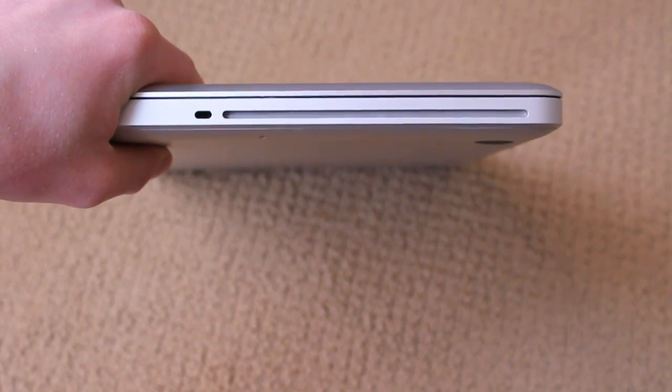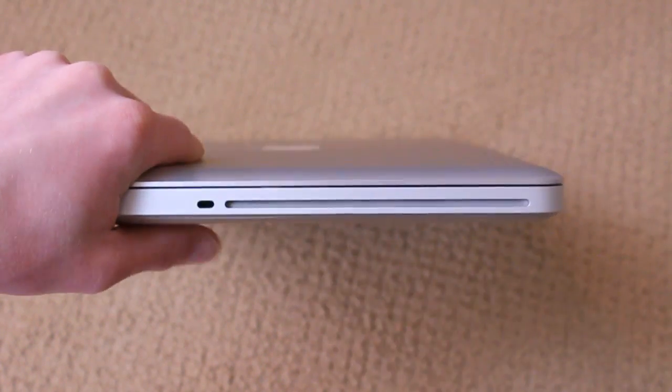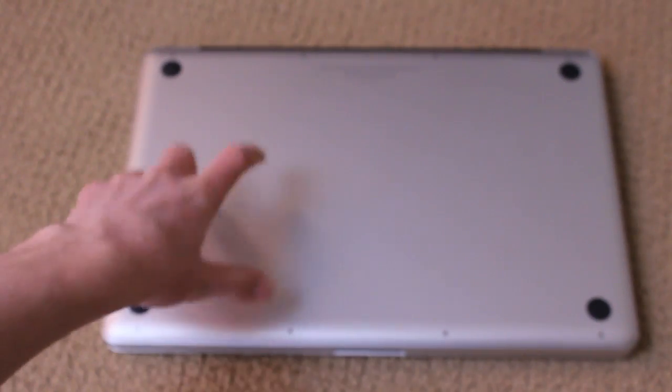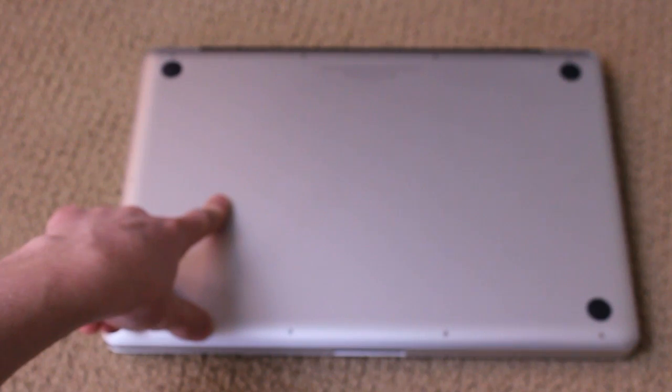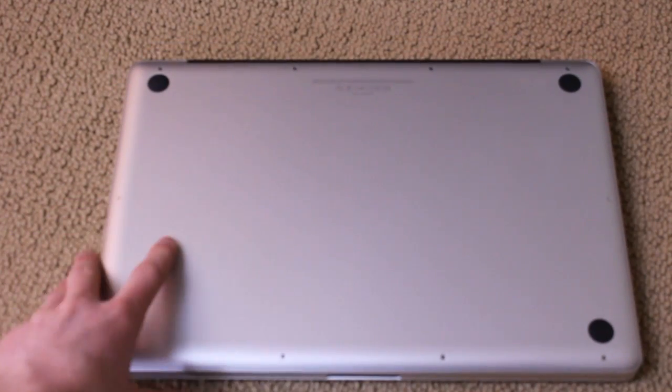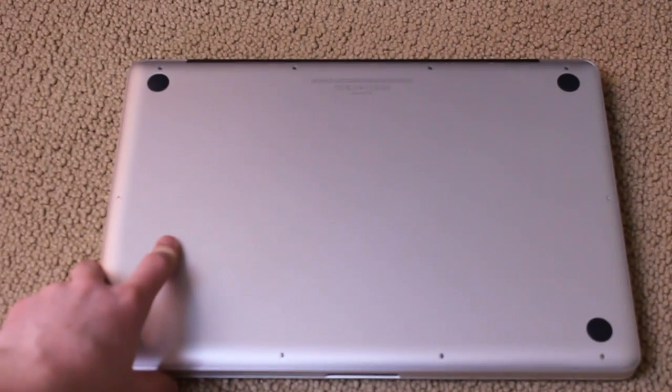I am going to be showing you a video later this week. I'm actually going to be pulling the optical drive out and placing it in an external enclosure, and then sticking a secondary hard drive in here. It'll be quite the adventure and it'll be interesting to see, but that's for a later date.